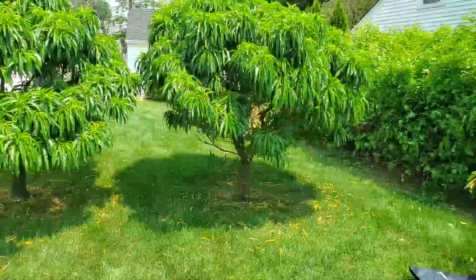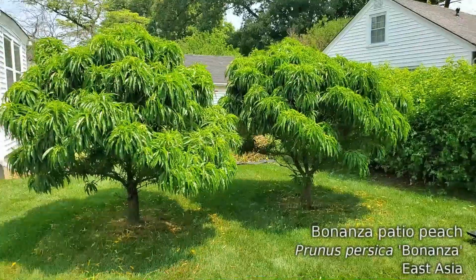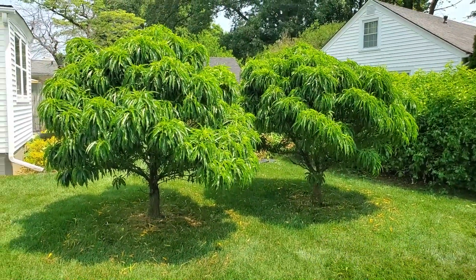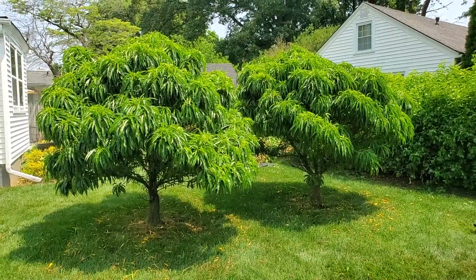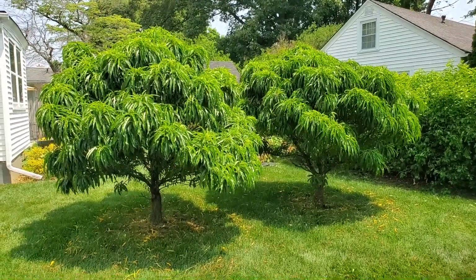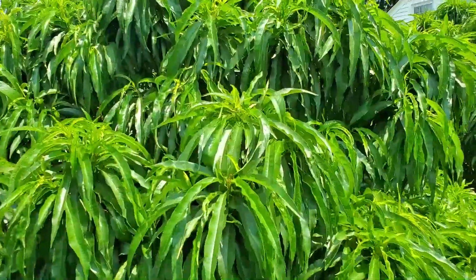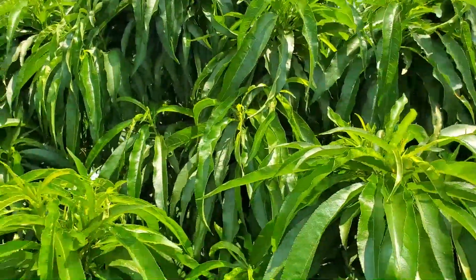Okay, we've got the Bonanza peaches right here in front of us. You can buy these at a lot of garden centers. The Bonanza peaches come as tiny little things, and you can see they get pretty big. I'm about 6 feet tall, and this is where I come up to on the tree. So you can see it's got that much more to go.